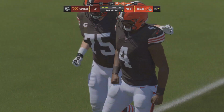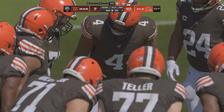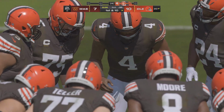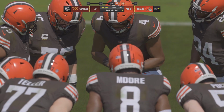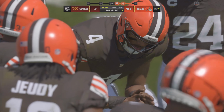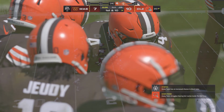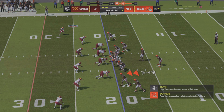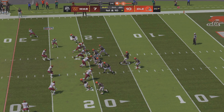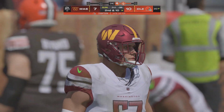Here's the Browns now. They get set for their first possession of the third quarter. Their defense has done the job. Now it's the offense's turn as they've got it 1st and 10. To throw is Watson. Throwing quickly there, but it's incomplete.